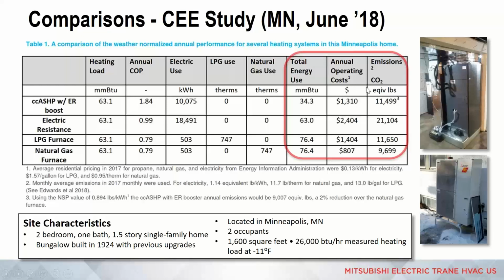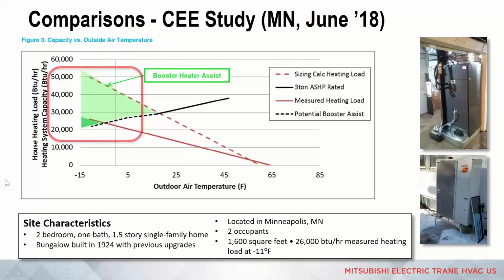But whether you're looking at operating costs or emissions or the overall energy use, maybe for your solar system, solar PV or something that you're putting in, these are all considerations to be looked at dependent on that specific site, that house, that location, and the usage.